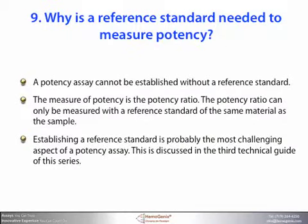And finally, why is a reference standard needed to measure potency? A potency assay cannot be established without a reference standard. The measure of potency is the potency ratio. The potency ratio can only be measured with a reference standard of the same material as the sample. And establishing a reference standard is probably the most challenging aspect of a potency assay. And this is now discussed in the third technical guide of this series.